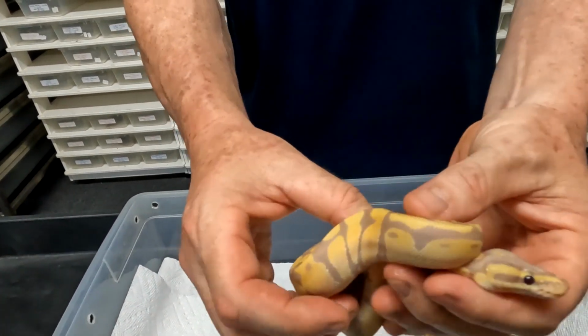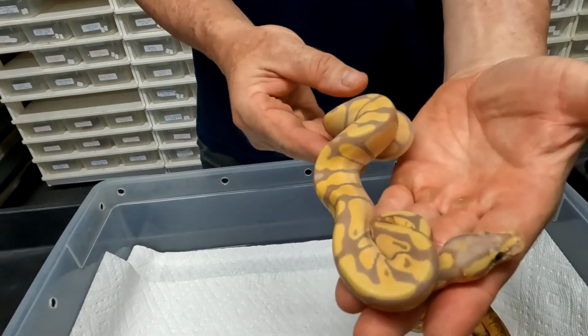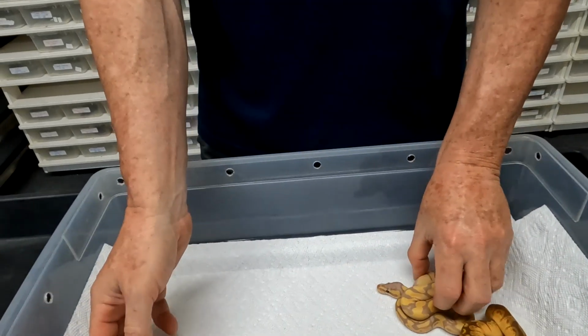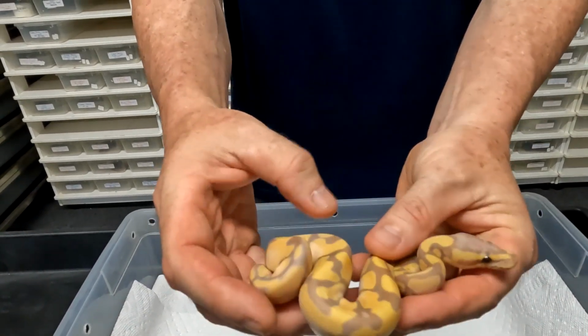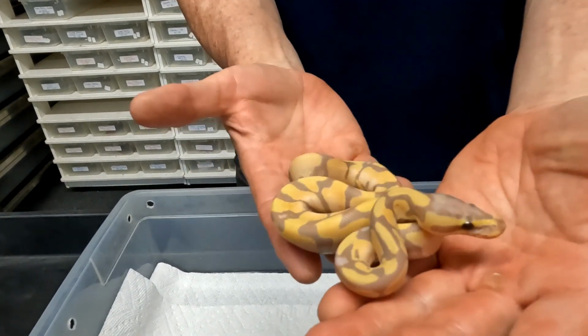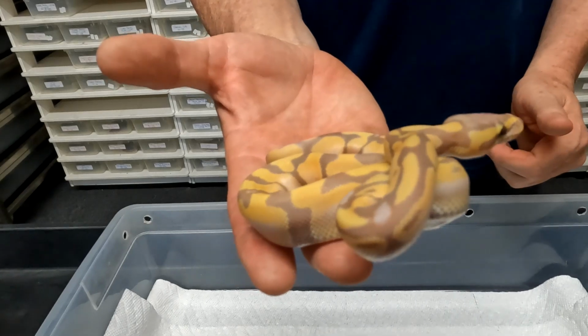And that's another one. Pretty much looks like your average banana. 66% het sunset. And number 3. Really cool. That one's got some nice blushing in it too. I'm not sure if this has inchy in it. I don't think that it does. I'll have to look it up and see what inchy bananas look like.